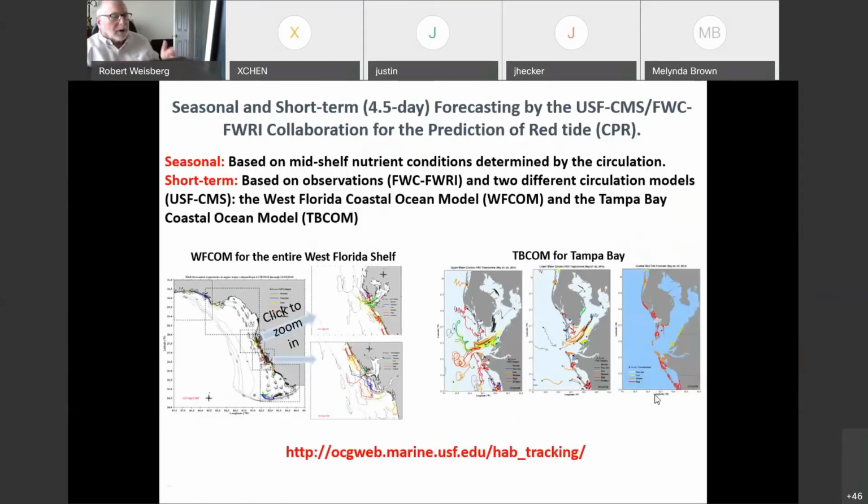Yeah, I should have mentioned, we also did those particle trajectory experiments, and we also demonstrated that from that same region we can get red tide to the Panhandle and also get red tide around the Dry Tortugas into the Gulf Stream and then up the East Coast. So that's fairly well established as well. All right, so once we have a red tide bloom, what do we do?